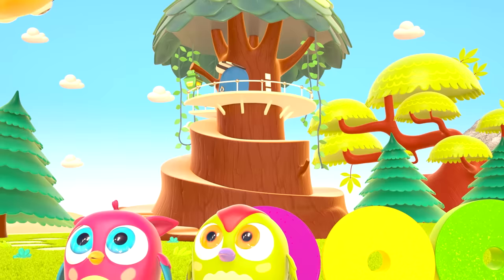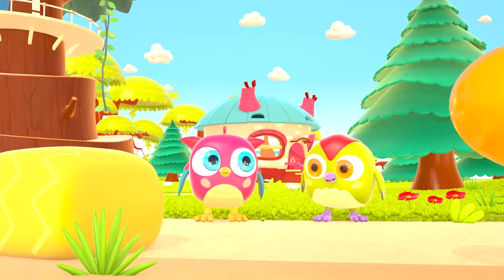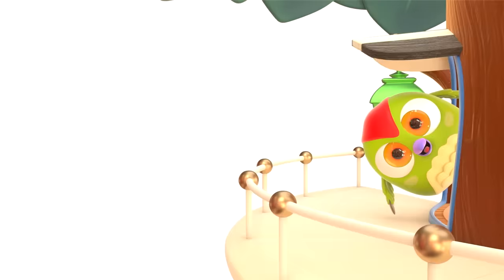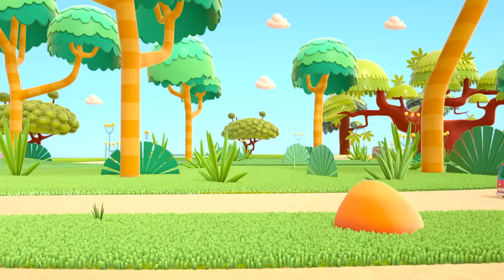Peek-a-boo! Hop Hop the Owl. Peck Peck the Woodpecker.